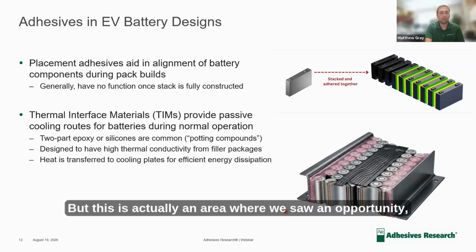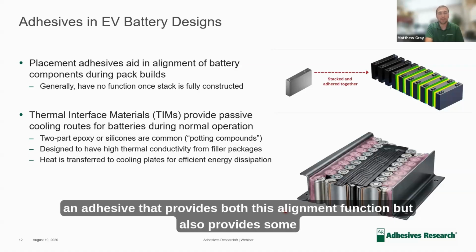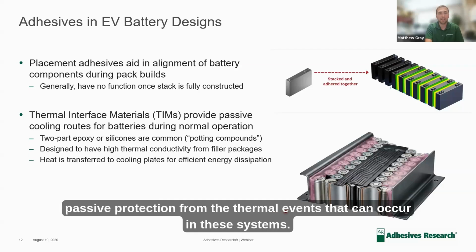But this is actually an area where we saw an opportunity, and I'll talk a little bit more about how we're working towards developing an adhesive that provides both this alignment function, but also provides some passive protection from the thermal events that can occur in these systems.